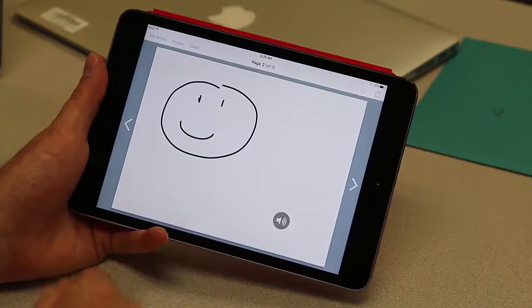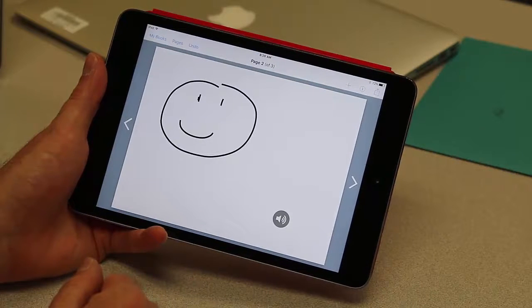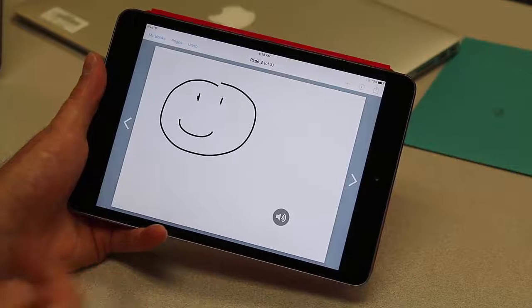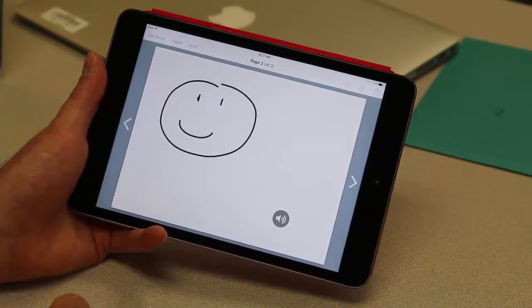We've had a lot of success with the sound button, especially with the kindergarten kids and some speech students. We've had some speech students writing books and practicing reading their page over and over again so that it is right, which has really helped their speech.